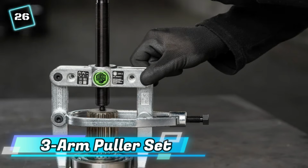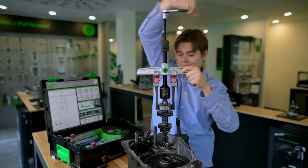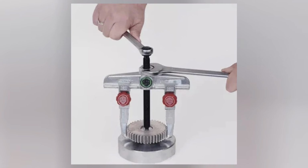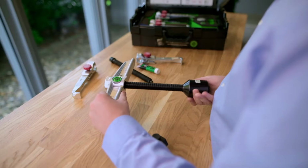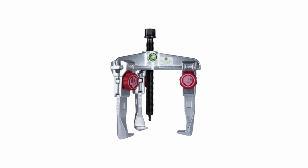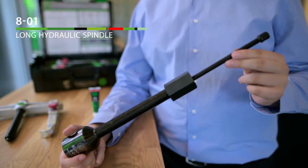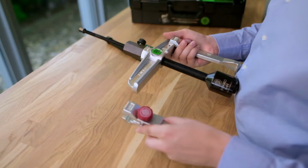Number 26, 3-arm puller set. This universal puller set includes both 2-jaw and 3-jaw options with slim, fast adjusting jaws. It is made for tight, hard to reach areas where precision is important. The hand-operated knurled adjustment allows for quick setup without needing extra tools. Reversible hooks enable both internal and external pulling. Optional jaw extensions increase flexibility, making this set a useful solution for many small extraction tasks.